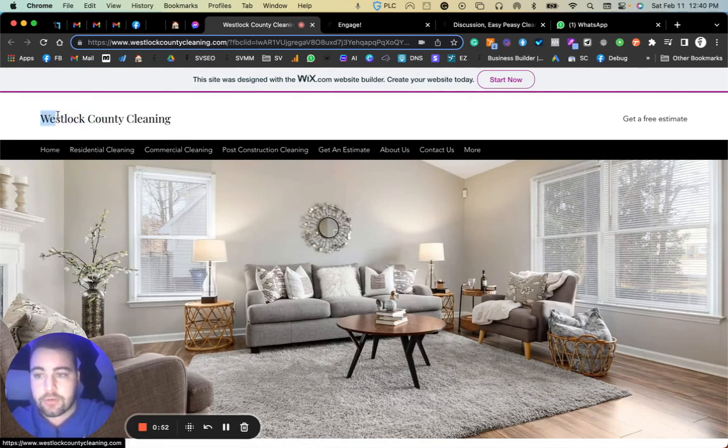What I personally would do is maybe add your logo here or make this more bold, so it stands out. Same thing with this. I would probably turn this into a button. So when you hover over it, it will change colors or pop up or add a shadow. That way we can see that you can interact with it, if that makes sense, and that it's clickable.